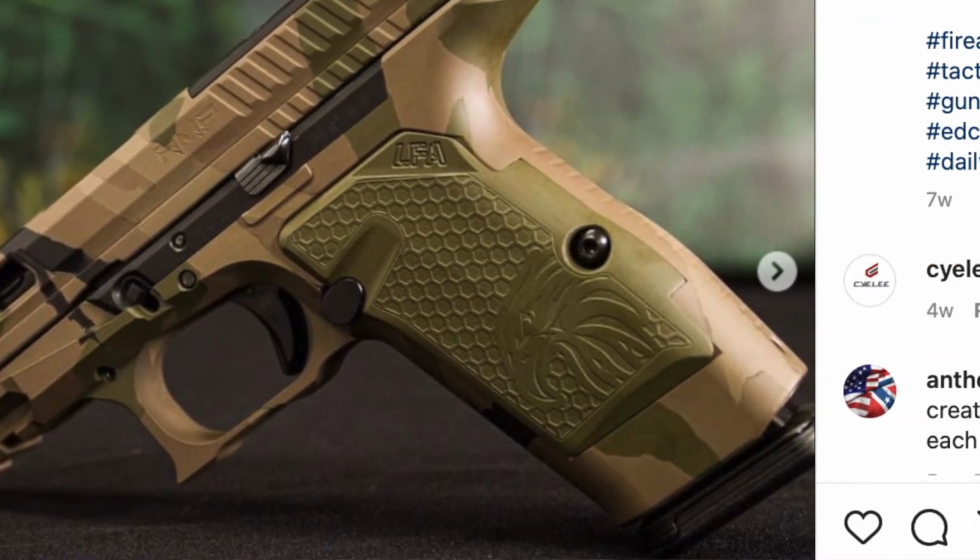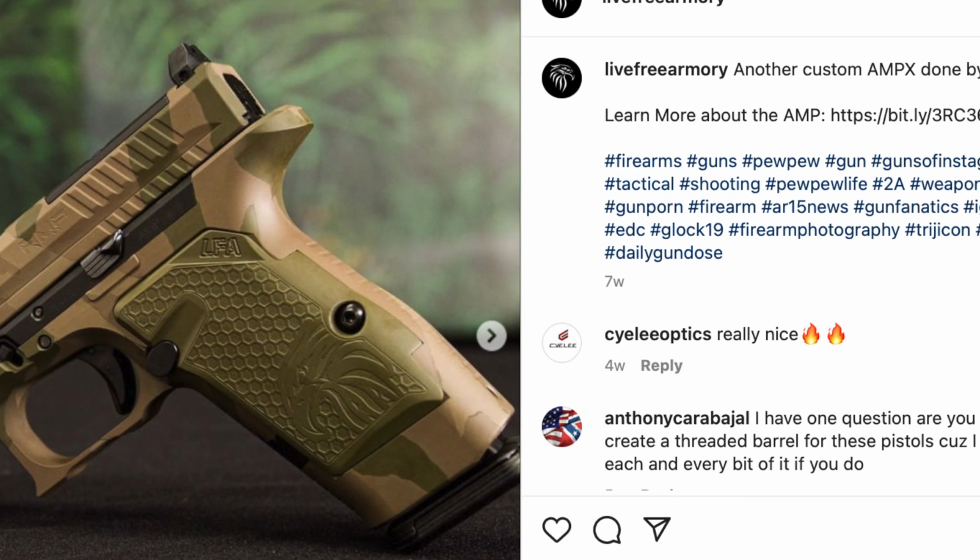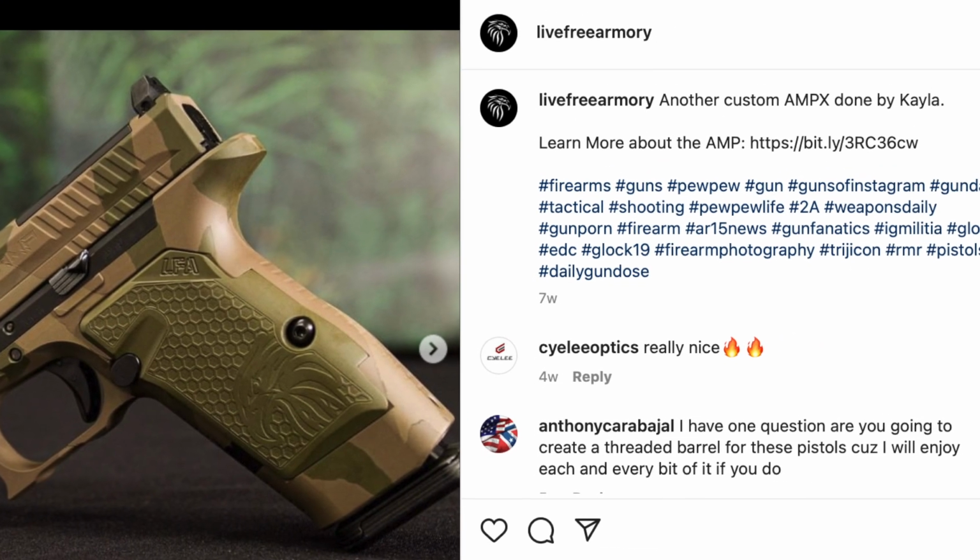I think you're going to see a lot more of that in the future because I'm not sure where else they're going to go with striker fire guns other than to just remake all of these polymer frame pistols into metal frame options and see if they can get some more sales through that.